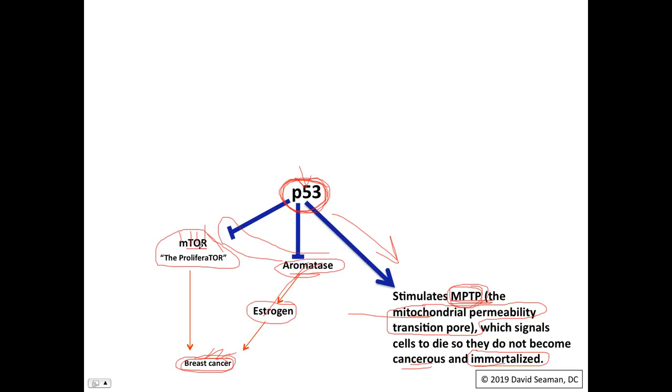And so TOR, you can think of it as being a proliferator. So all cancers, including breast cancer, obviously, are proliferative conditions. So we do not want to let the proliferator run amok. P53 inhibits the proliferator. P53 inhibits excess estrogen production. P53 stimulates the programmed cell death of cells that could become cancerous. And so we want proper P53 activation, this very much anti-inflammatory tumor suppressive protein.